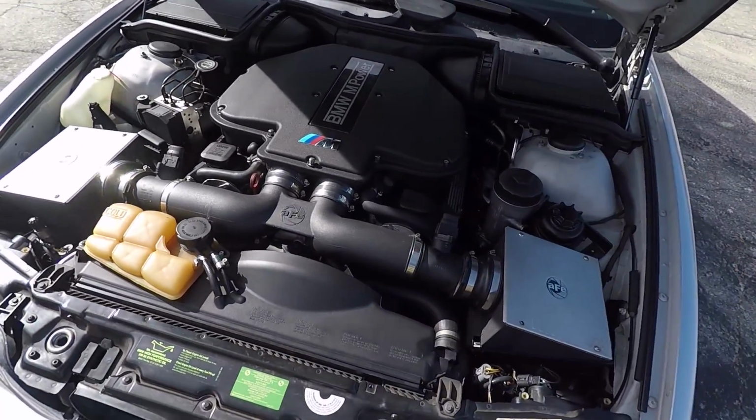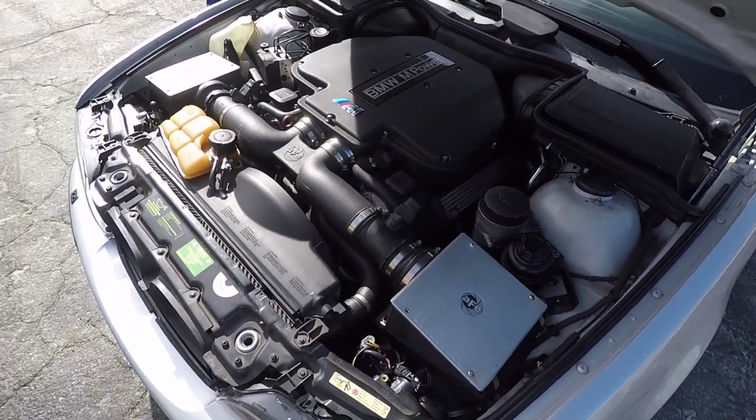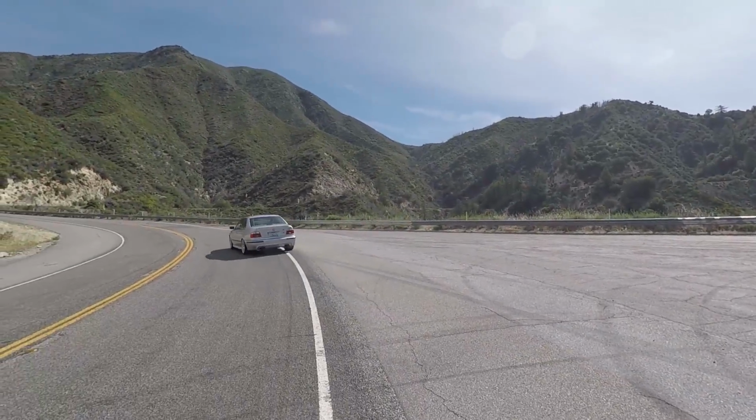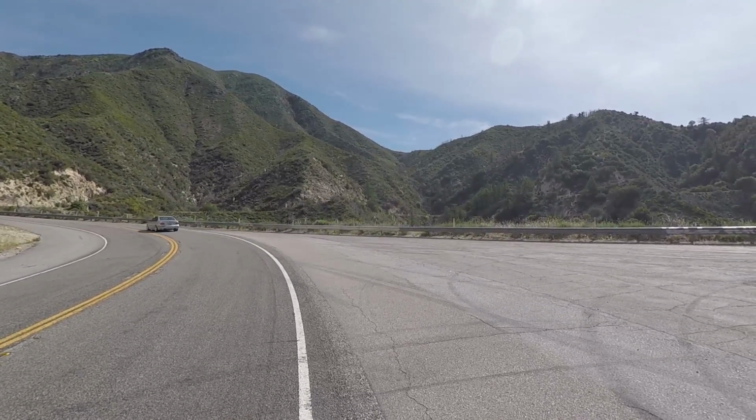So I'm excited. I like these cars a lot. They're beautifully balanced and they sound great and they're fun to drive. So let's have a go. All right. And see if the juice is worth the squeeze. Rally cry today should be no limbo. Yeah, right. That was a sad sight before.